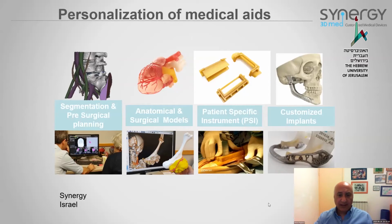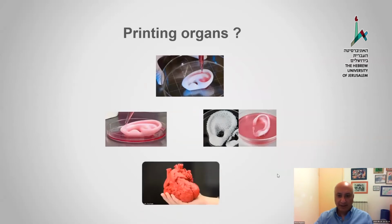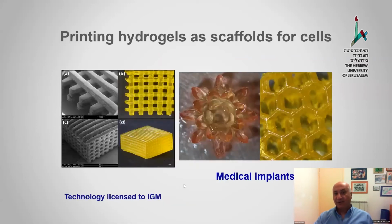So if we are in the medical field, what about printing organs? This is really very, very tough, but I believe that it will happen sooner than most of us accept. Of course, when we print an organ, it's not enough to print the shape of the organ. You need to have it functional. So can we print a heart? Or can we heal a broken heart? For this, you need to print in water. So we have developed a variety of technologies to print in water.